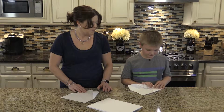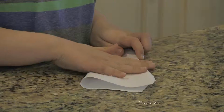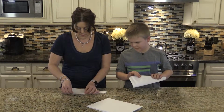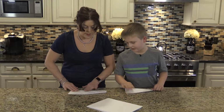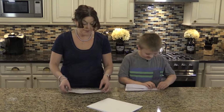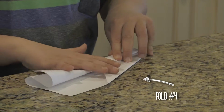So apparently no. Okay. So then you're gonna fold it in half, the long ways. And it should just about match up, but it can be a little bit off. Yeah, see how it's a little bit off, but that's okay. That's good. Mine's more off than yours. Okay. We're gonna fold down. This is gonna be like the wing.